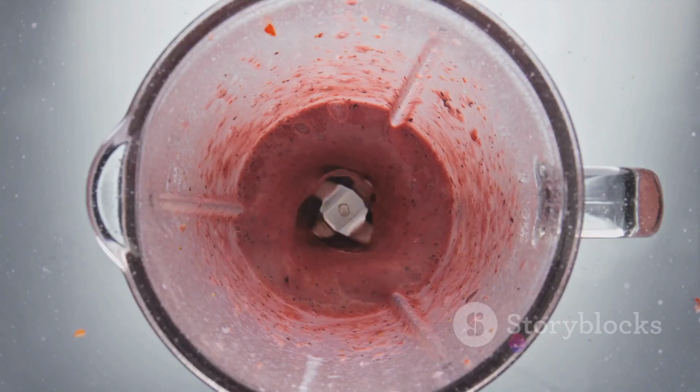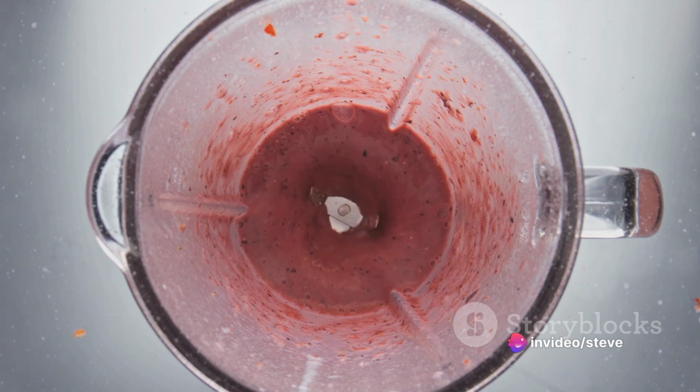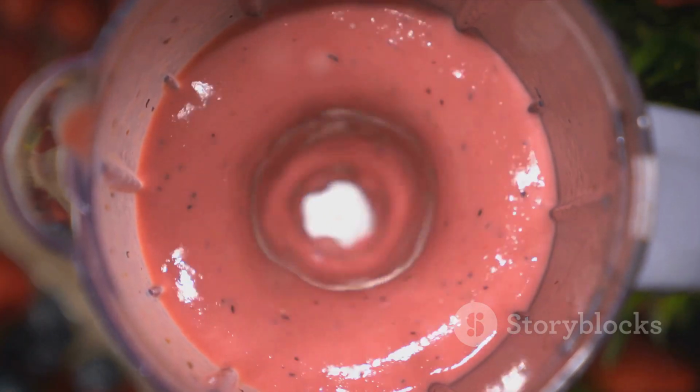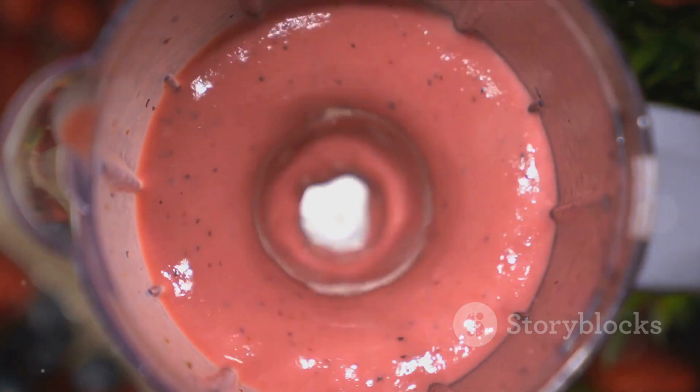Now that we've got all our ingredients ready, it's time to blend them all together. As you watch the berries, Greek yogurt, and honey swirl together, you'll see a deep, rich color develop. That's when you know your Berry Blast smoothie is ready.